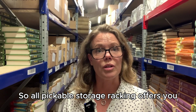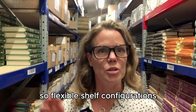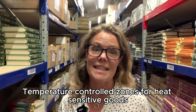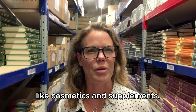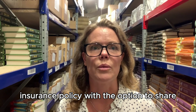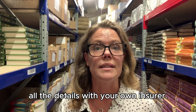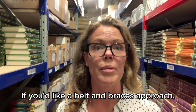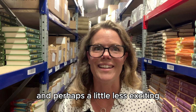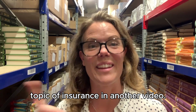So our pickable storage racking offers you flexible shelf configurations to handle product launches and seasonal stock, temperature controlled zones for heat sensitive goods like cosmetics and supplements, and included with it is an umbrella insurance policy with the option to share all the details with your own insurer if you'd like a belt and braces approach. But I'll cover the rather important and perhaps a little less exciting topic of insurance in another video.